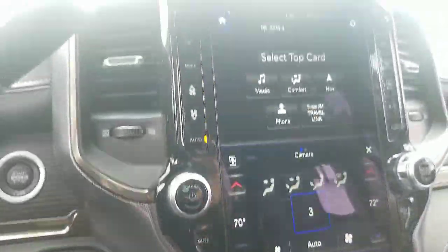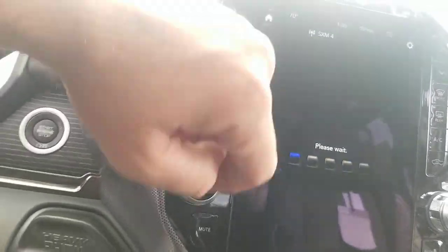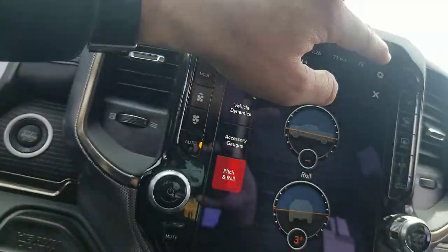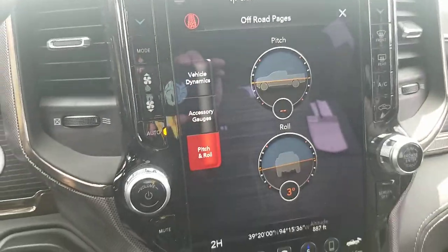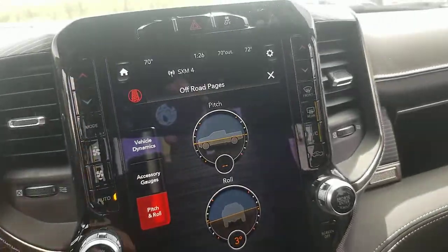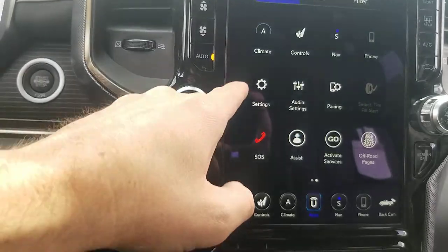So you can actually even switch this screen into two screens. Very cool. Back to one. This thing does have Apple CarPlay and Android Auto on it as well. You'll plug that in right there. So if you want to see what's going on with two different things at once, maybe your cell phone and then the satellite radio with the other. It's whatever fits your most desires.